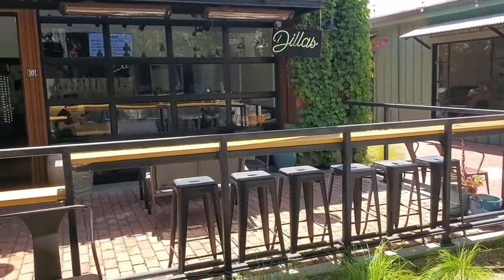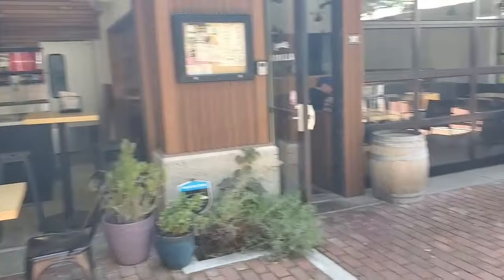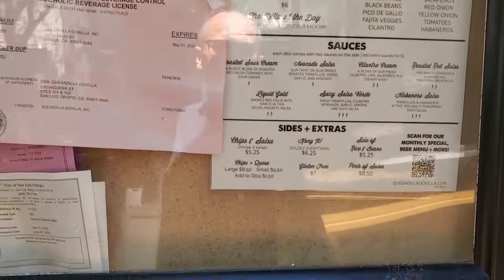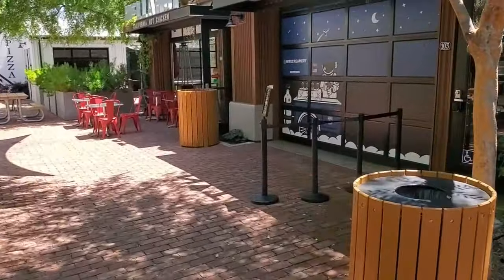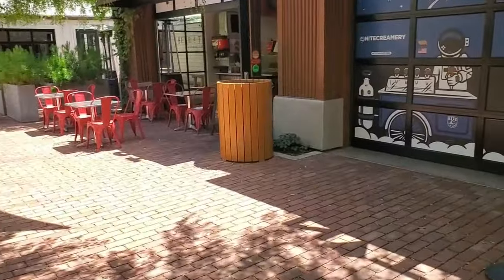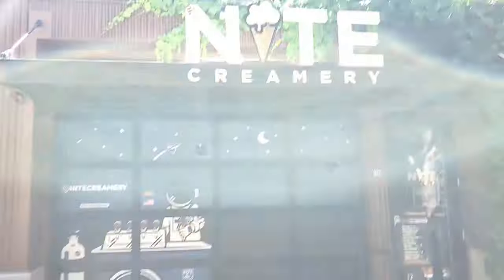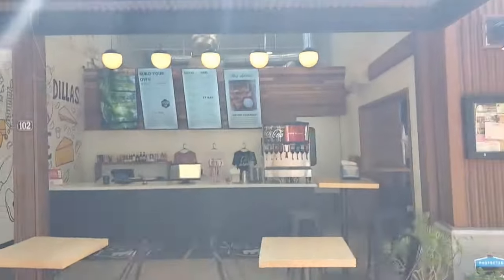Peace, love, and Tias. Beer menu. Looks like they got some beer there. Quesadilla Gorilla. And then you got Hella Hot California Chicken here. Night Creamery. Guess they're closed because it's not night. Quesadilla Gorilla.